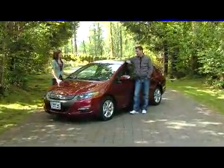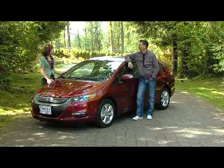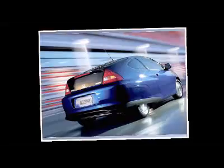Well, here it is, Lacey, the second generation Honda Insight. Second generation. Zach, I really don't remember the first generation. Well, you'd be excused for that, and people at home would be as well, because it didn't ignite the same kind of passion that the Prius did when both vehicles were introduced in the late 90s.